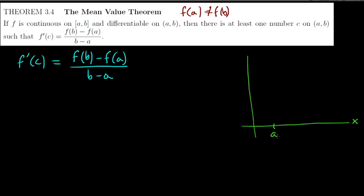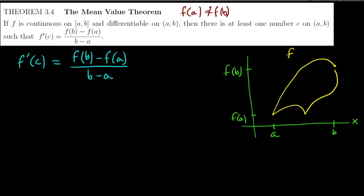Okay, so let's say this is my a and this is my b. Now f of a can be down here. f of b can be way up here. They don't have to be equal anymore. And let's draw a nice continuous function from point a to point b. So what could that look like? It could look like this. So that's my f. Nice continuous function and differentiable too, right? So again, you don't want to draw one that comes to a corner like this because then it's not differentiable there.